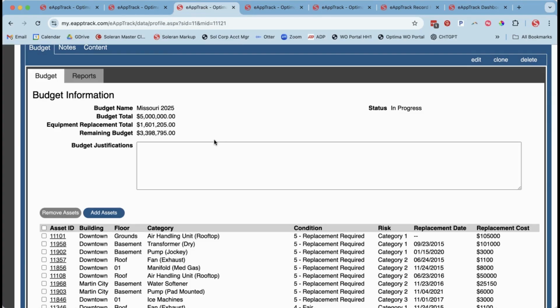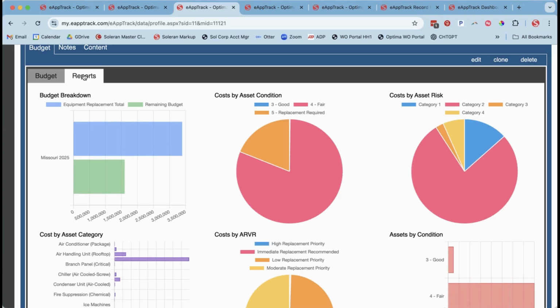So our budget's getting really close to kind of what we want, and we can start to use the reports and data to justify it. We've got a section here for just general justifications if you want to describe kind of the goal behind these and the decision behind some of these. And then our reports are going to help you with the data behind them.